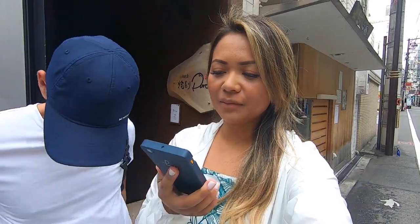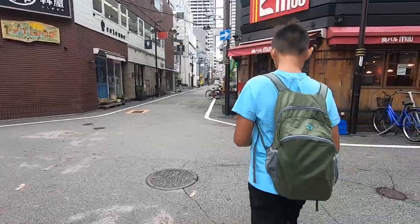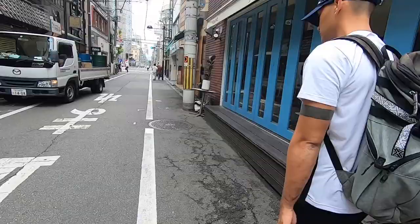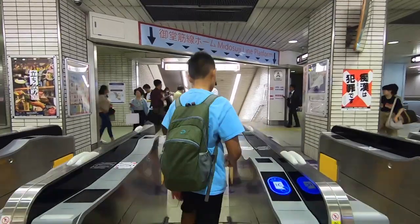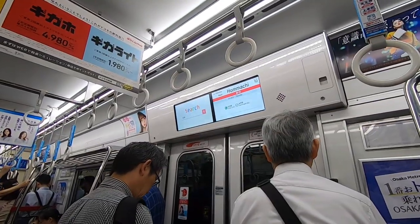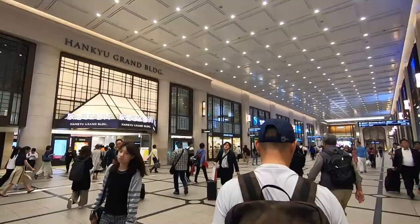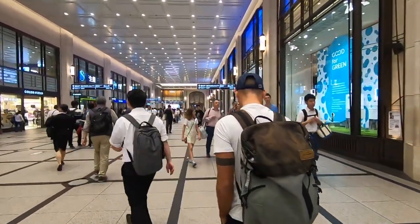Got our handy phone taking us to the Cup Noodle Museum. It's gonna take about 51 minutes. You wanna lead us? Yeah. So Lennon's gonna lead us to the train station. This way. Alright, so let's listen to the guy. This Hankyu Grand Building. So nice in here.